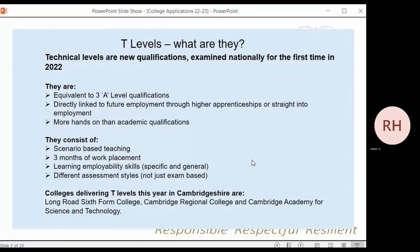So T-levels, they were first examined nationally for the first time this year. They're equivalent to 3 A-levels, but they're more vocational in their nature. Directly linked to the future employment. So it's almost a combination of the vocational courses and the more academic courses. Scenario-based teaching, so hands-on experiences with the work placement. There are employability skills that are involved, and there's a different style of assessment that take place. Long Road, CRC and CAST are all doing T-levels this year, and later on you'll be able to see what those T-levels are in.